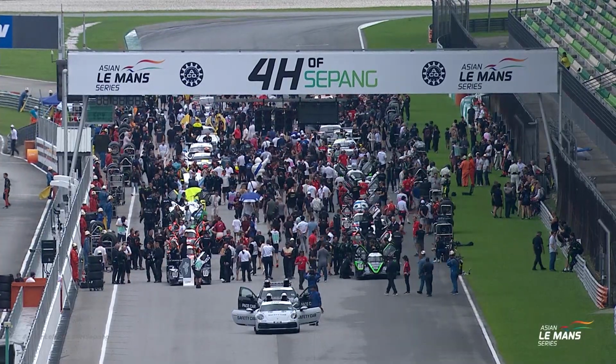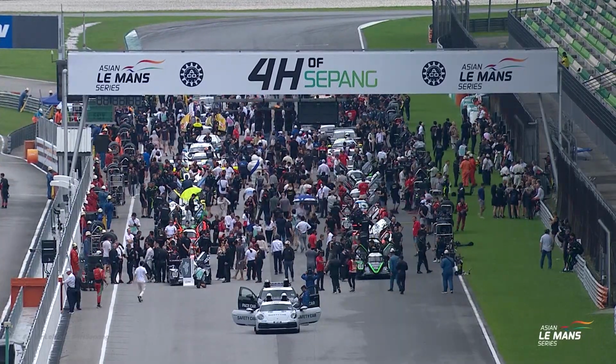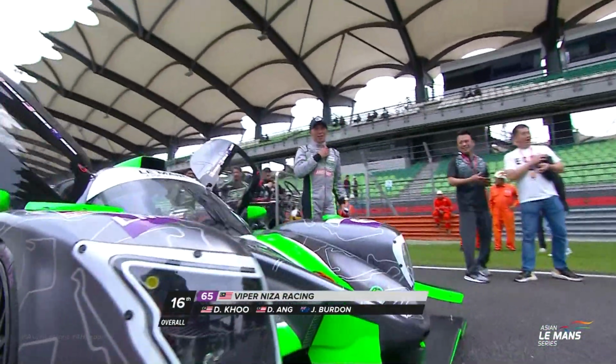As the teams gather themselves for what is physically enduring here with the high humidity, high heat climate, and endurance racing also mentally demanding, the pressure does not quit. Great to see a packed grid and plenty of backing here.